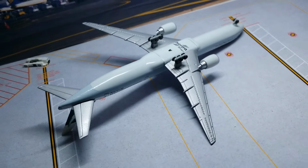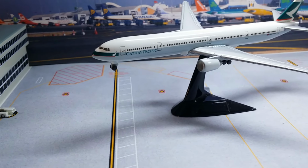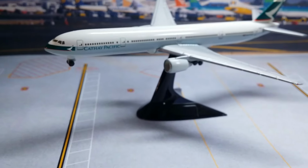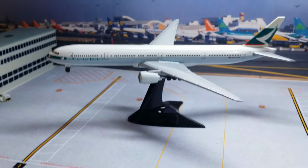And that's about it. And here's what the model looks like when it's mounted on the plastic stand that it comes with. It gives it a slightly tilted, flying, aerodynamic look, which I like. The one thing that is weird is that on the base of the stand, there was no branding on my particular model. So, some others have had Cathay Pacific written here, but anyway. Overall, I still like the fact that I can display this model, for example, on a table, and it'll look cool.